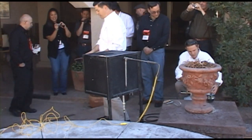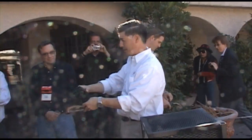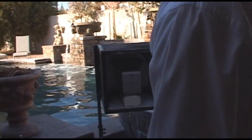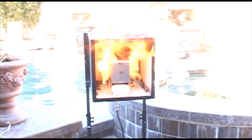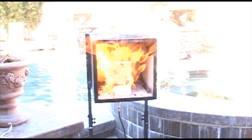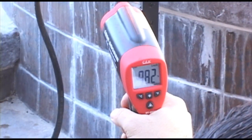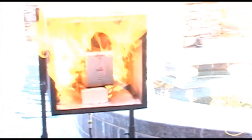So we put the ioSafe in our burn chamber, and this is just a normal everyday hard drive that we're just going to put in this pan, put it on top of the stove. I always get dirty during this part. Right now we're sitting at about 1,073 degrees, so it'll start to get a little hotter.